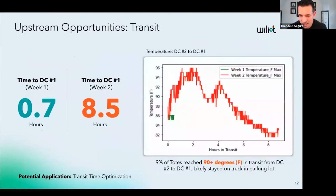In terms of consistency from week over week, another thing that you see here is that there's not a ton of consistency between trailers of the same company. The first week, this trip took 0.7 hours. The second week, the truck sat around for about 8 hours before it finally left. And the merchandise inside of the trailer got quite warm, hitting up to 96 degrees while it was sitting on the back of this truck.